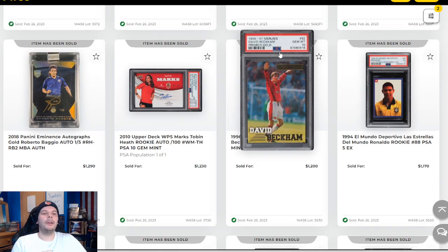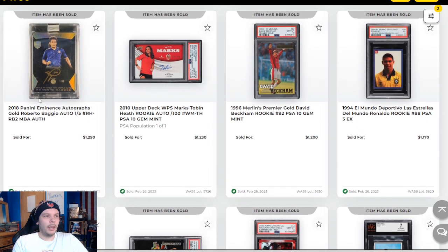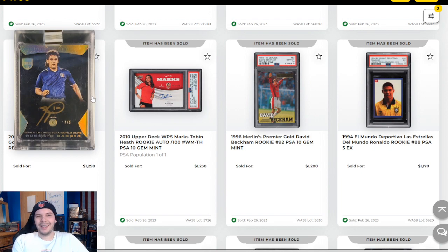Next to that, we have a Merlin Gold David Beckham going for 1,200. Seems like a very strong price to me. I mean, you don't see a ton of 10s for this, at least, I haven't on these auctions, but I do see 9s go for a low amount, so the 10 gets a nice premium, seems deserved. I'm not huge on buying retired players in the Eminence set, but when it comes to autos for a lot of the soccer greats on great cards, it's not very easy. So if you want to, by all means, I understand it. I'm not a big Baggio guy either, but 1,300, I'd probably rather own that over anything else in this row.